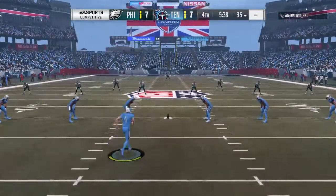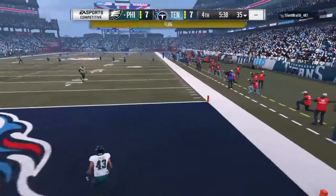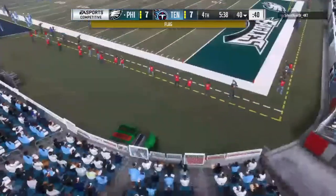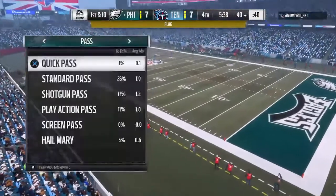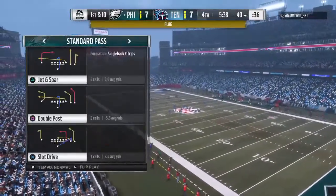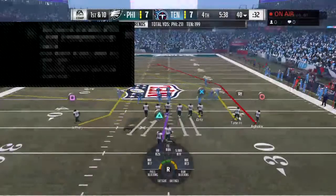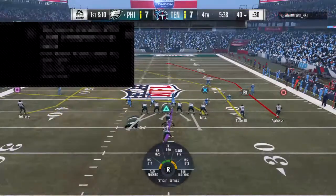So here comes the kickoff now, all even here in the 4th quarter. And that drives coaches insane, doesn't it? When they see that happen, it just doesn't feel right, does it? Plus, you're giving up yardage. And the Eagles now with a 1st and 10 at the 40.